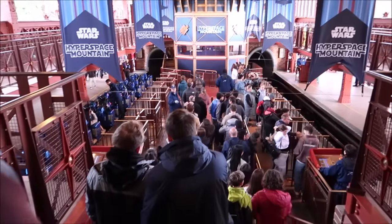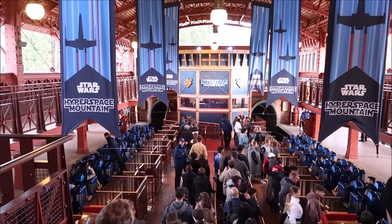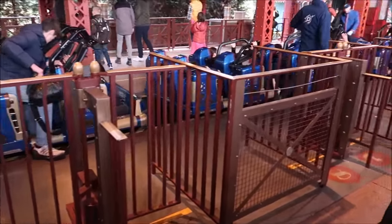What side are we picking? We're going on this side. Does it matter what side? Is it the same? You're going in the same tunnel, right? It's like Thunder Mountain. Oh yeah. These harnesses are a little bit strange. I've never seen harnesses like that.